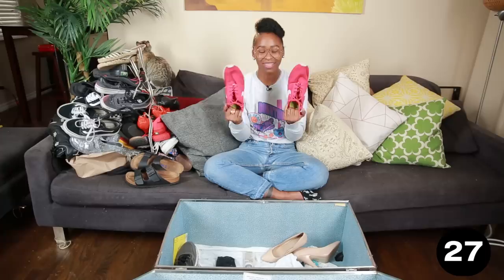These heels I actually do wear. I really like them. They're a simple, light, millennial pink pump that I can throw in with anything.